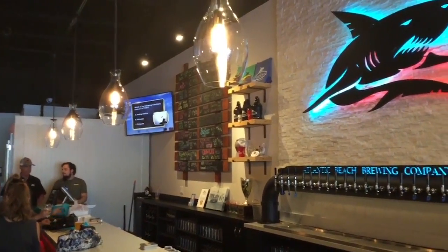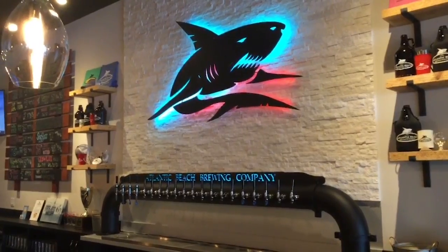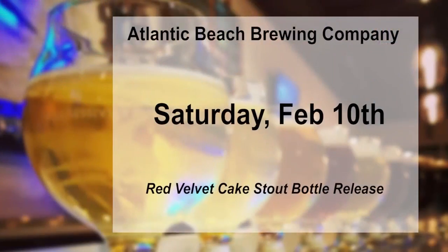On Saturday, February 10th, Atlantic Beach Brewing Company is doing a bottle release that is perfect for Valentine's Day. It's the Red Velvet Cake Stout. Now, don't tell anyone, but I actually got a sneak taste the other day. In any case, I loved it. It's dark with a slight reddish tint, and it tastes better than any red velvet cake I've ever had because it's got alcohol in it. So if you're looking for something to give me for Valentine's Day.